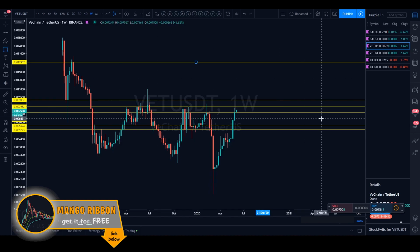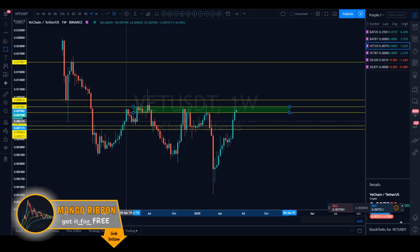Now I'm going to zone these things out because I'm noticing that it likes oscillating in zones as opposed to following some solid horizontal. So that's one zone of resistance right around there. Now we're currently in that zone, as many of you can see, and this is the zone of support that we have underneath us right now. I do believe that this is the current range that VeChain is oscillating in, but what is to note here is that the picture is more bullish than it is bearish.